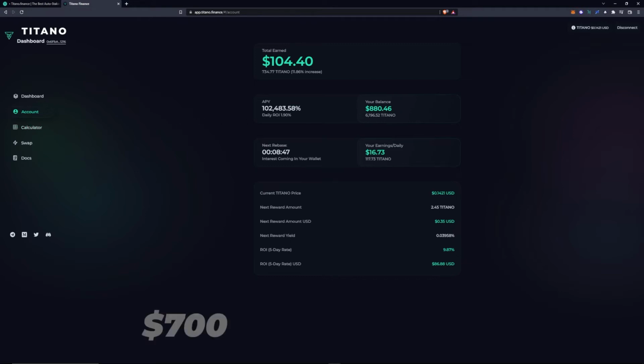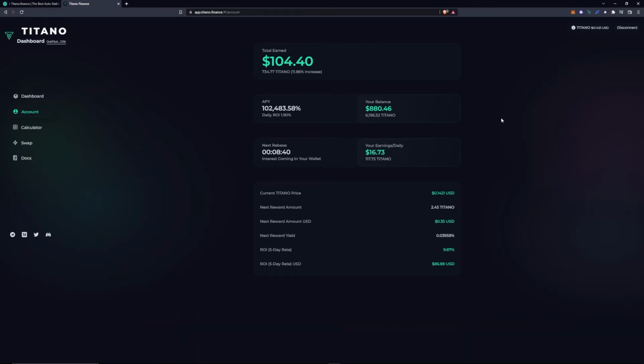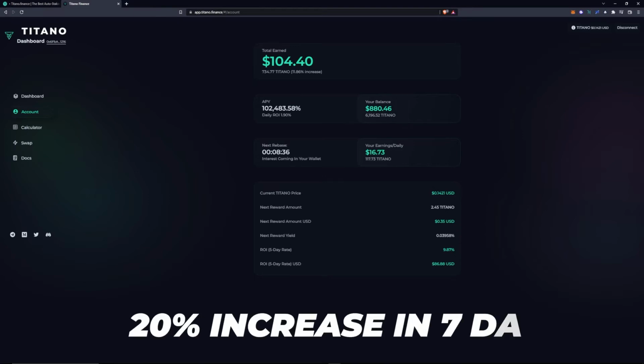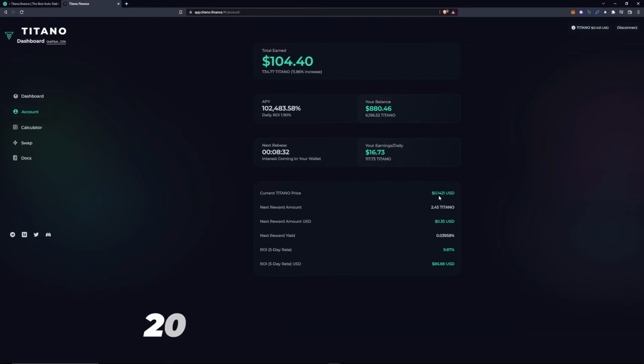So my initial investment was around $700. I added another 100 the other day, so I'm already up 180 in just over a week, but that is due to, yes, the interest earned daily, but also the price of the token going up. So I bought in at around 11 cents. Now we're up about $180, which is very good for just over a week.